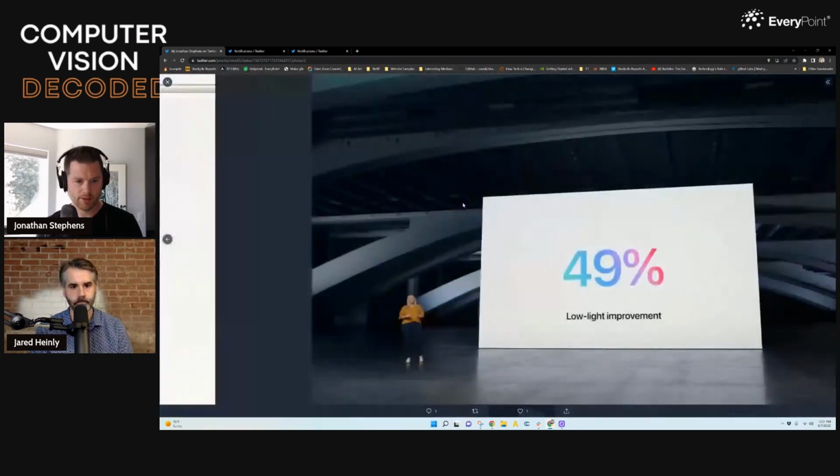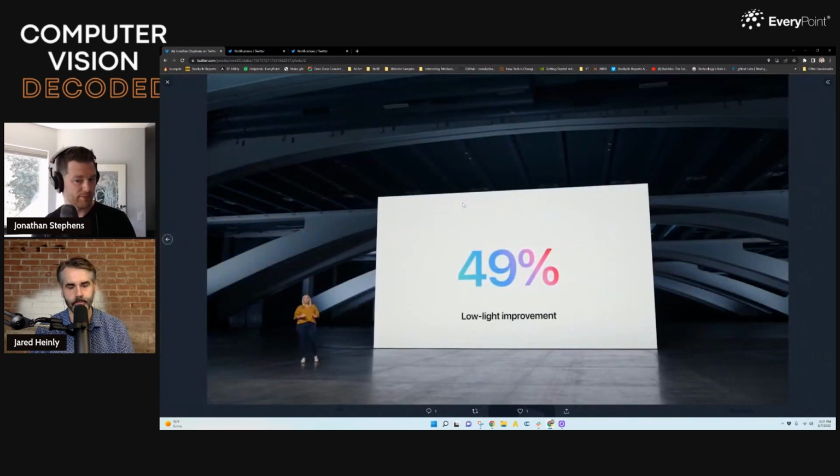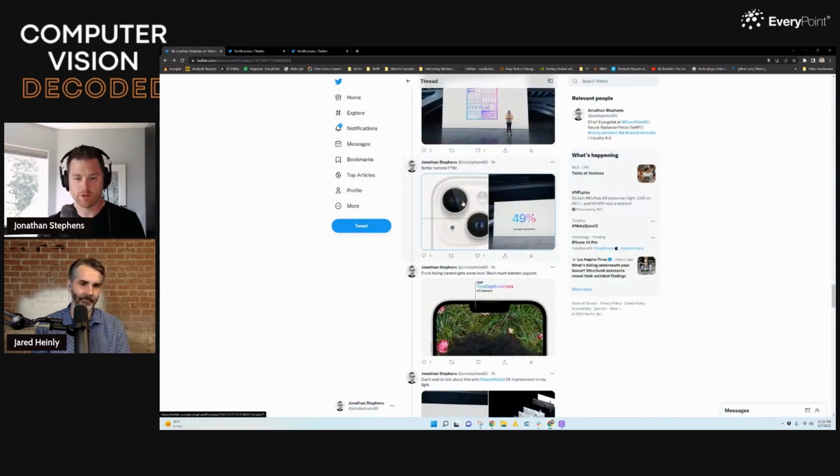So they also said 49% low light improvement. I bet a lot of that's the bigger aperture, the bigger sensor size, all those things we just talked about, that lead to exactly what you're talking about. Yeah. Low light, and as Apple goes, 49% low light improvement. Well, that's not like a metric. So is that just visually less noise in the low light improvement? Is that getting more detail? I don't know, but we'll go with it.